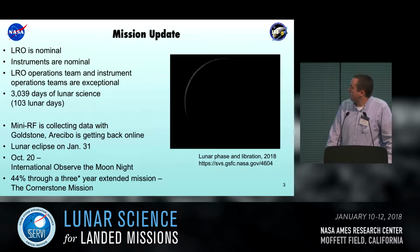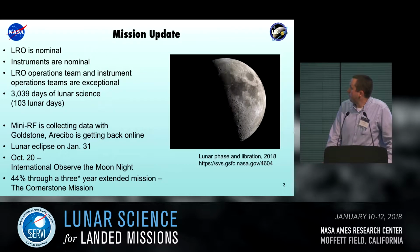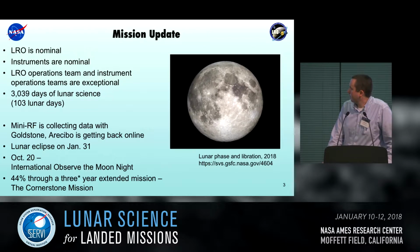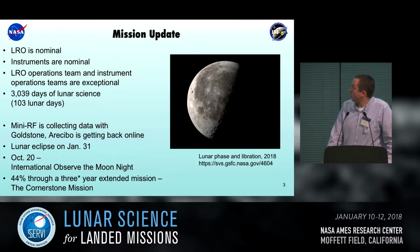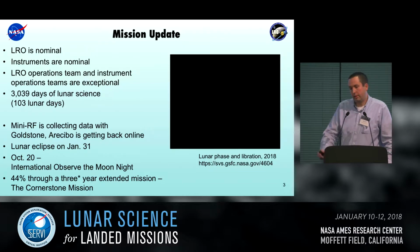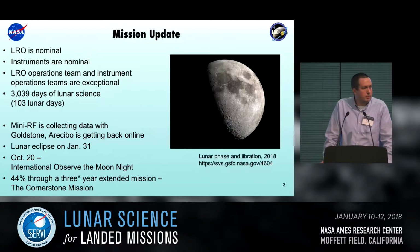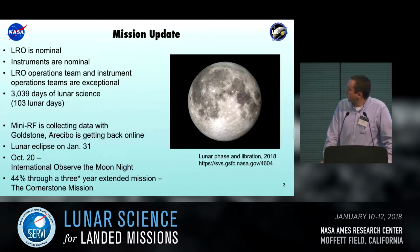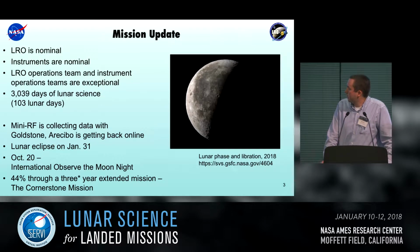At the end of the month, there'll be a lunar eclipse, which for a spacecraft that relies on the sun to recharge its batteries is, of course, something that we take note of, but we have a well set of parameters for going through the eclipse. As a note down the line, October 20th is International Observe the Moon Night, which has been an event that our outreach and communications teams, with the help of Survey and the LPI, have turned into an international event to get people out looking at the moon, talking about the moon, and embracing the moon. So I encourage folks either at academic institutions or other facilities that can support events to really look into ways to engage with that and get the public excited about the moon.